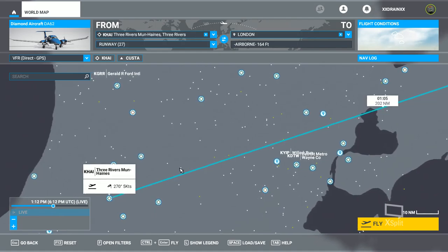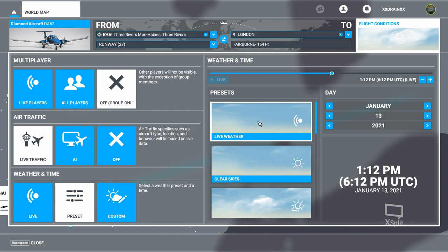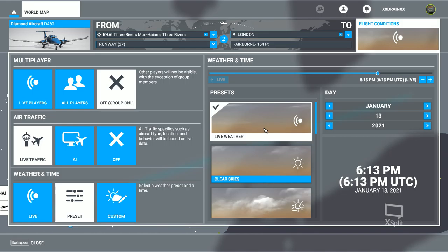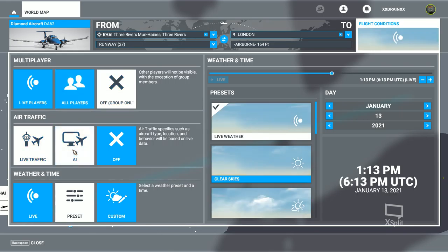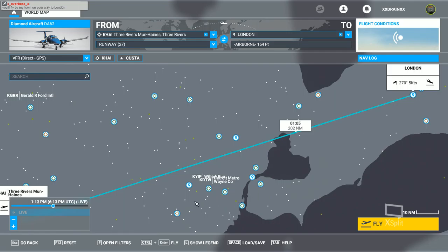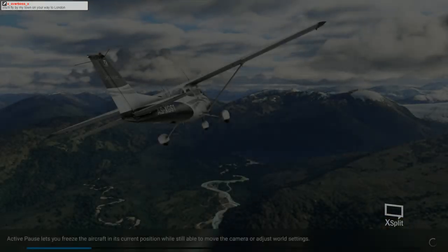So I wonder if this is like real time or what. So flight conditions, we can kind of mess around with. We can actually do live weather. So we can actually do it like right now. There's group flying in this game as well. You can have other people fly with you, which is kind of cool. There's real live air traffic. Alright, I think we're all set. Flying high again.